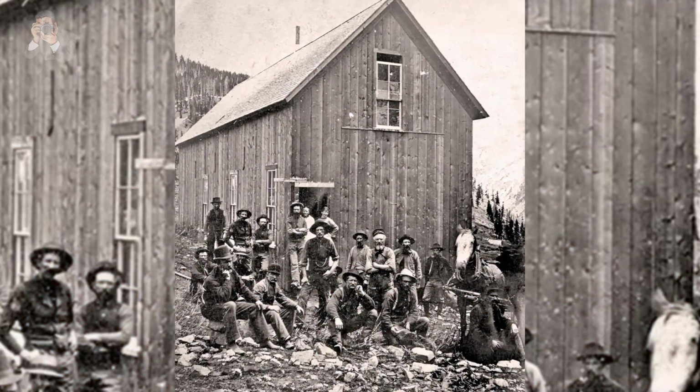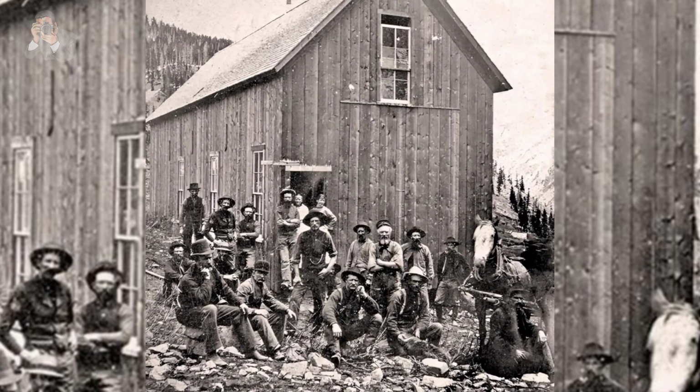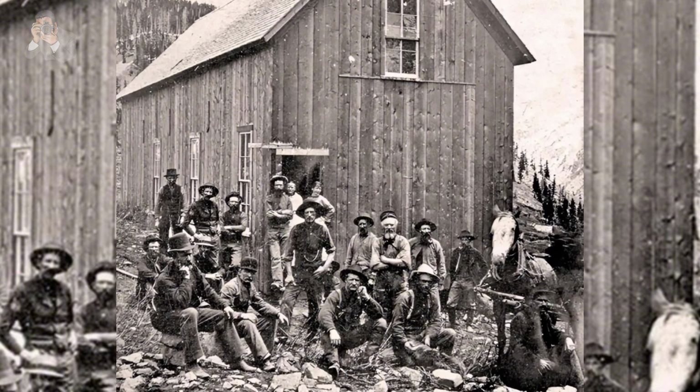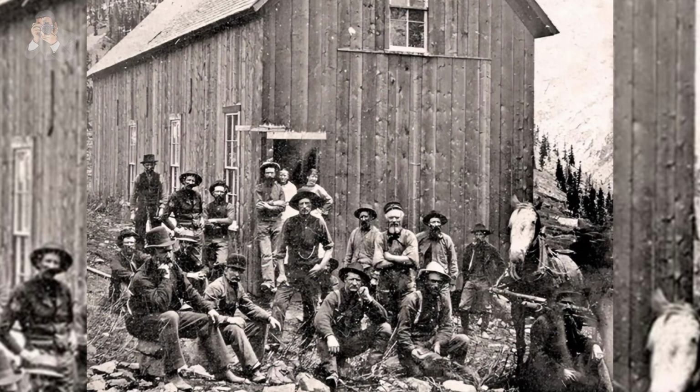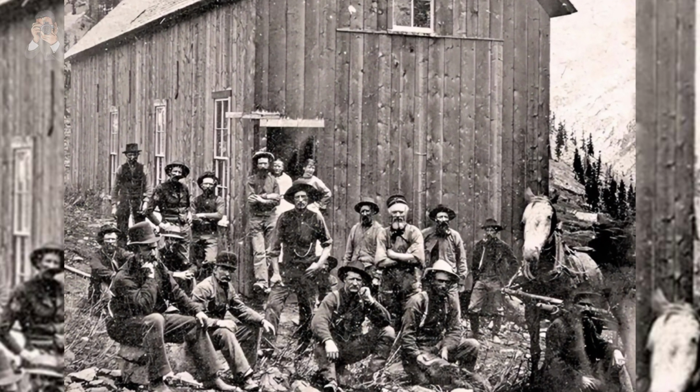A miner's boarding house in Palmetto, California, 1860s. These structures provided basic shelter and a sense of community for miners working in the rugged, isolated frontiers. Life here was tough, but camaraderie and resilience shaped the spirit of the American West.